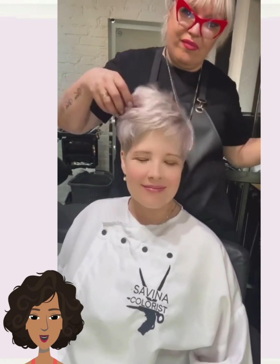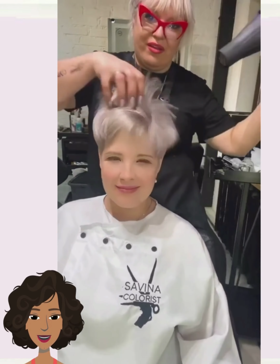Today we will be taking a look at a variety of haircut ideas, hairstyles, transformations, options, and ideas that you can play around with this season. So if you are looking for a new way to shake up your boring strands, you've come to the right place.